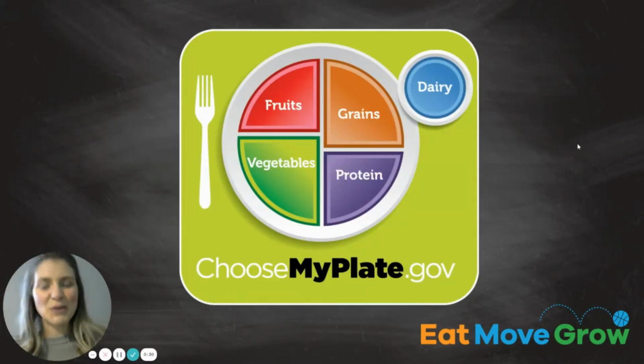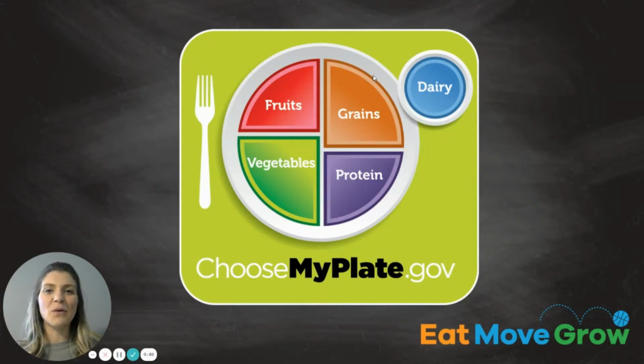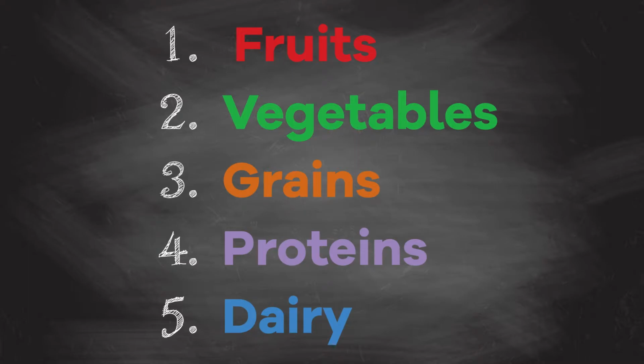If you take a look at the screen, this is the MyPlate image that we will be talking about. If you notice, it is an actual plate. It's going to represent your plate every time you sit down to eat a meal, whether it be breakfast, lunch, or dinner. You can see that the MyPlate is broken into 5 categories. These categories are called the 5 food groups. Each of these food groups is very beneficial to your health and should be eaten from each and every day.